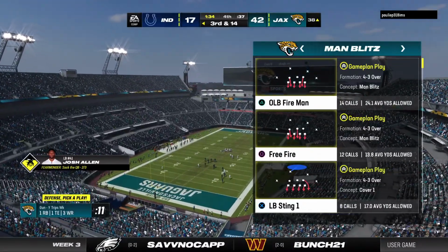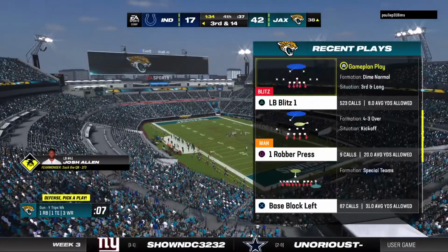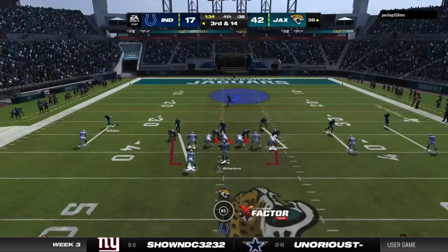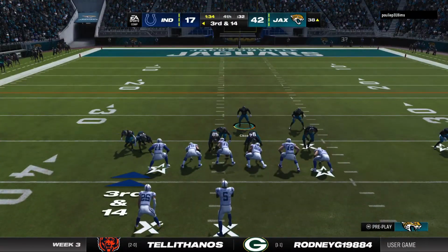Looks like they're going to keep throwing till the bitter end. This one's long since over, but give them credit. They're going to go down fighting. That one, incomplete. An incomplete pass on that last play, and that means they'll need to come up with something here on 3rd down.